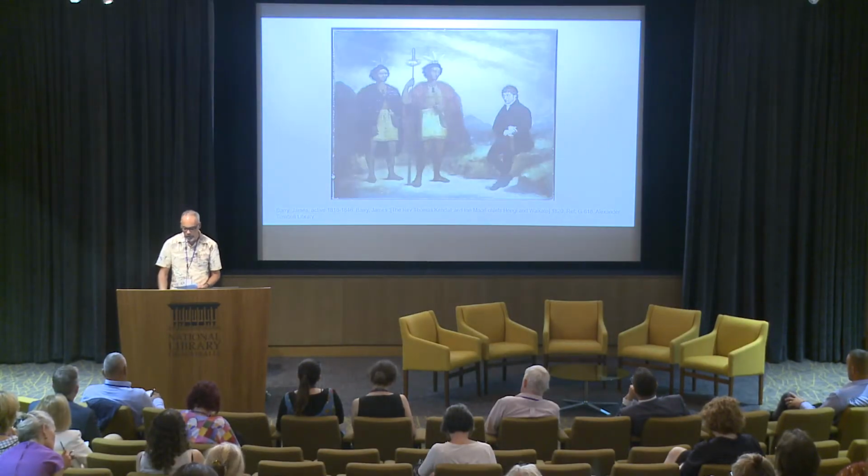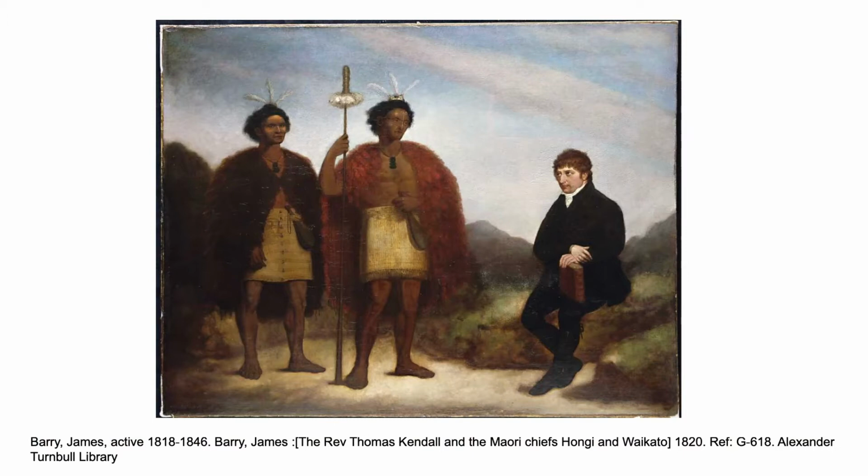One missionary in particular played a very important role in, as he put it, attempting to fix the language of the New Zealanders so that they may be instructed in their own tongue. This was Thomas Kendall, on the right in this 1820 portrait by James Barry. Kendall was one of the founders of the Rangihoua mission in the Northern Bay of Islands.